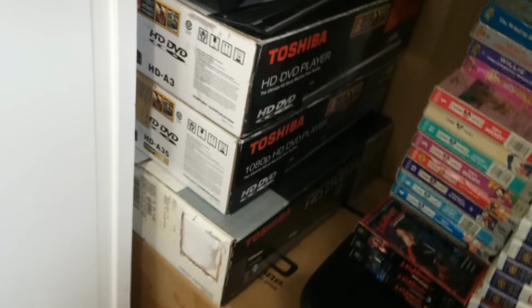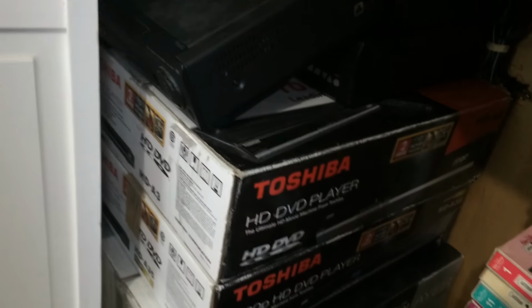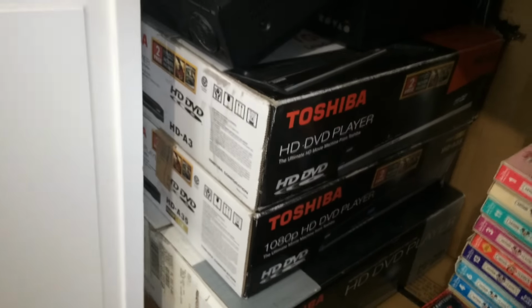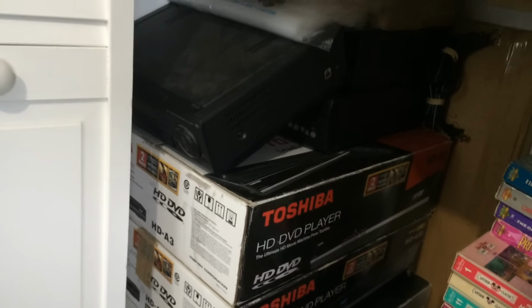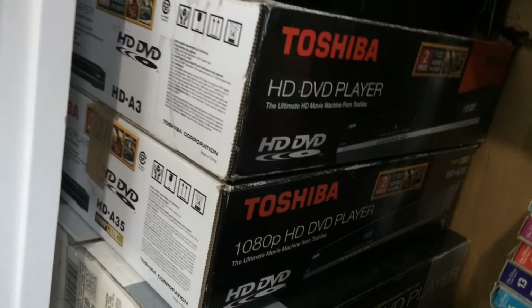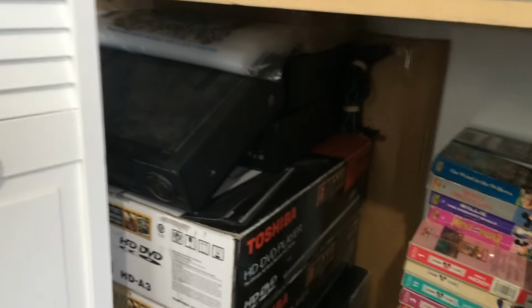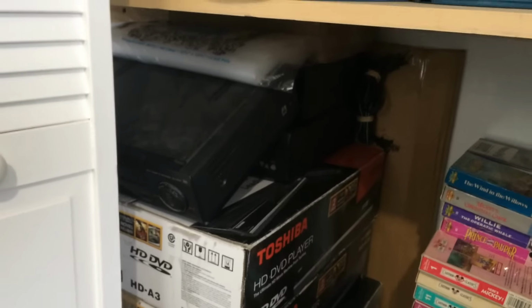Really cool. Then I have some backup HD DVD players, which are all still boxed as well. We actually have an A3, an A3.5, and what's the other one that I'm completely forgetting? Oh, an A2. So an A2, an A3, and an A3.5. Very cool. All boxed. Some backup VHS players right there. Some backup... I'll lay back up there. I'm trying to get this in focus. There we go.